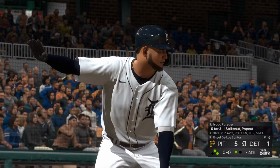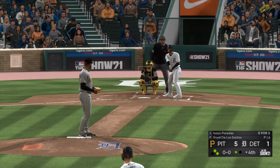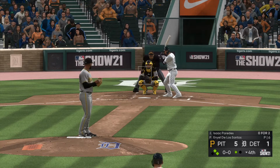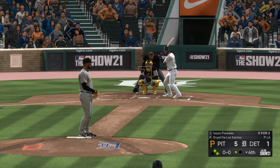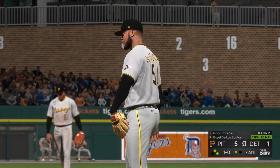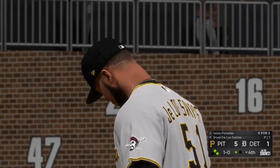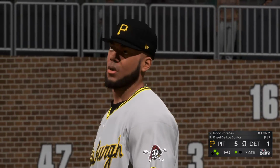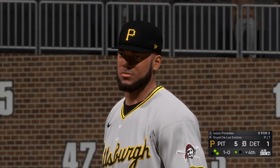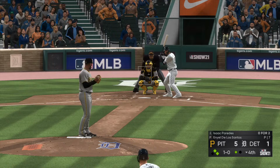And now in the box, Isaac Paredes. He's 0 for 2 thus far in this one. First pitch of the AB now. A ball and no strikes. De Los Santos, 23 years old. He's in his 3rd season as a major league player. Short over at second. Baddoo at first, 1 gone.